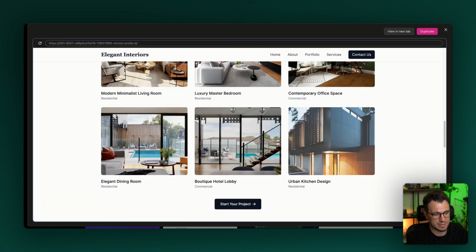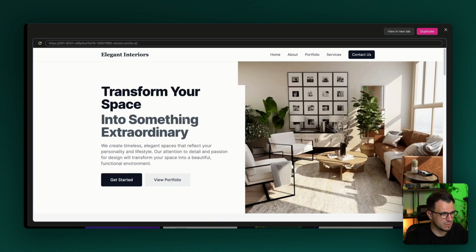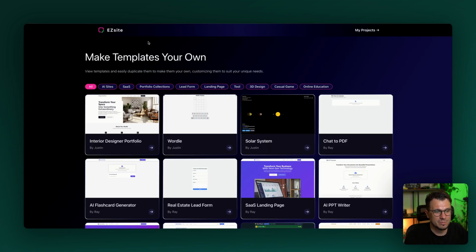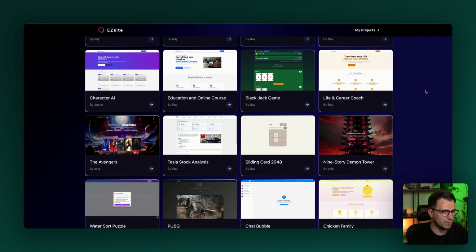This looks way better actually. And yeah, for interior designers, this might be a good start. But then maybe it would be worth working on the examples that they have, like the small prompts, to showcase the use cases. So yeah, I wouldn't put there like a design portfolio, because for that, the outcome is quite generic.